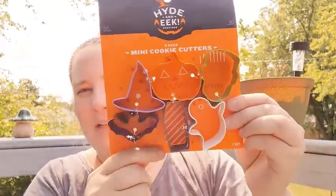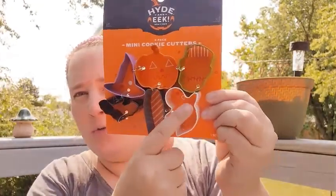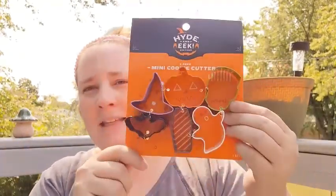And then I found some mini cookie cutters. So you got a bat, a witch's hat, a pumpkin, a coffin, a ghost, and a Frankenstein. I thought that was pretty good. And they were starting to put out the Halloween baking stuff where the rest of the Halloween stuff would be, but most of that was completely empty. I mean, there were a few things here and there, but these are so cute.